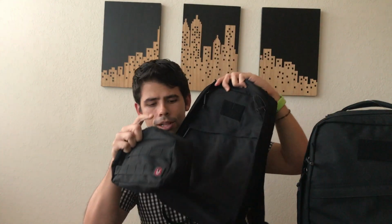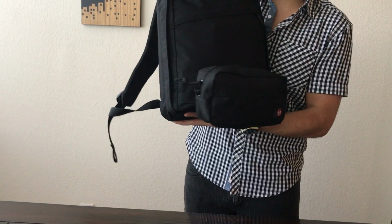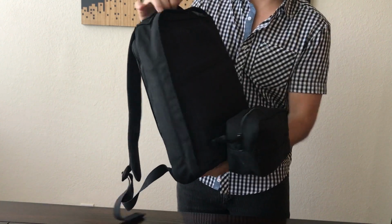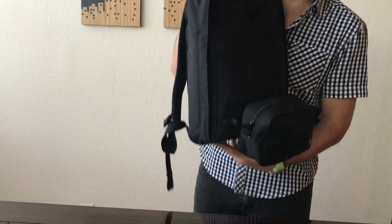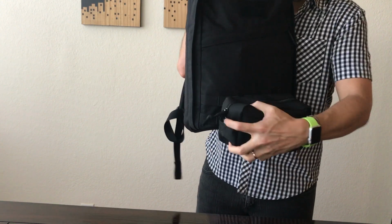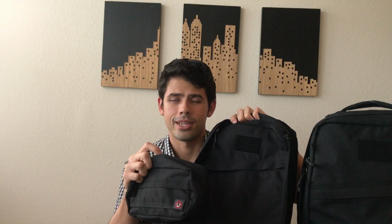This pouch fits both the GR1 and the Echo. On the front, it just adds a little bit of extra organization. Even on the smaller Echo, which only has the 2 rows of Molle, it still fits well. If you really want to save a little bit of money and go with the Echo, which is about $60 cheaper than the GR1, and you want to have a little bit of extra space since this bag is smaller, you can go ahead and attach this to the front. That's an easy way to add a little bit more storage and a little bit more organization to the bag.